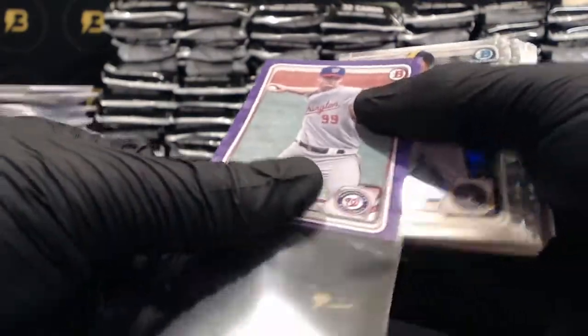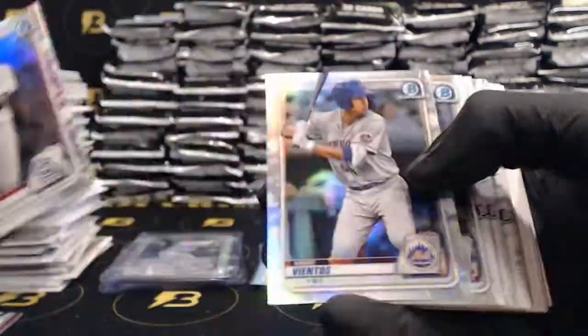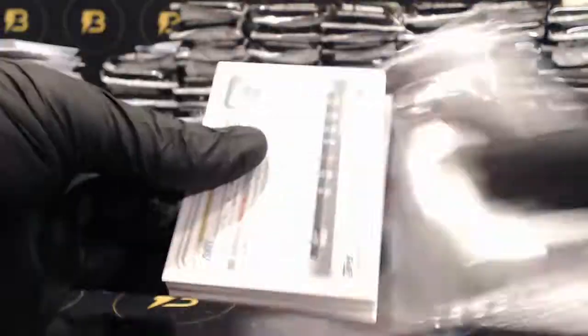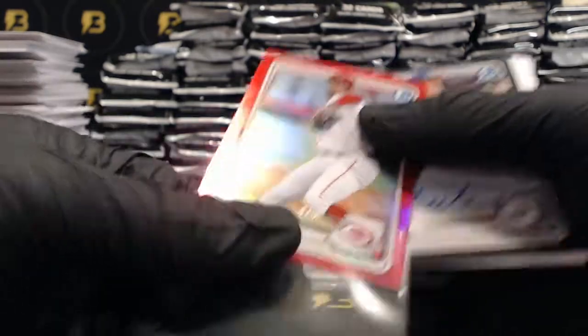Yeah, Rutledge to 250 going out to the Nationals. Yeah, Ashby and Norris. Yeah, Walker and Vientos. Got Williams and Crochet. No, paper does not ship. We got Edwards and Langeliers. And we got a red. Very nice. Hunter Green, 4 of 5, going out to the Reds.